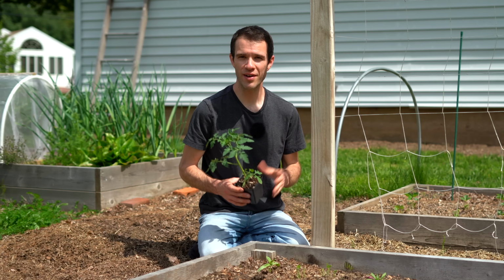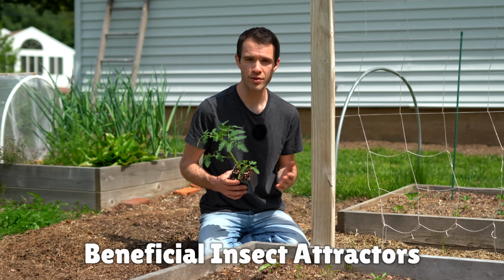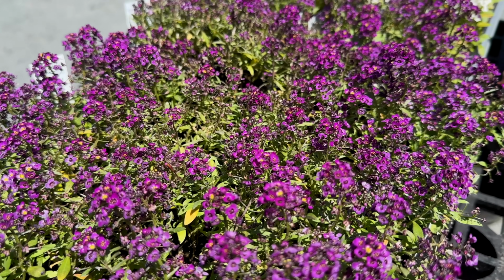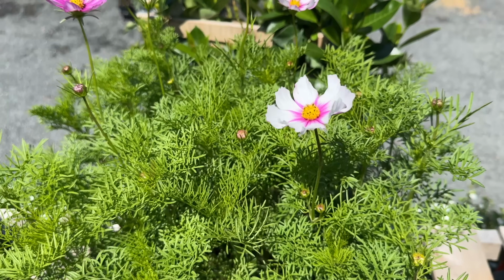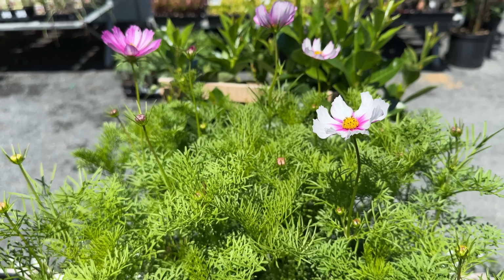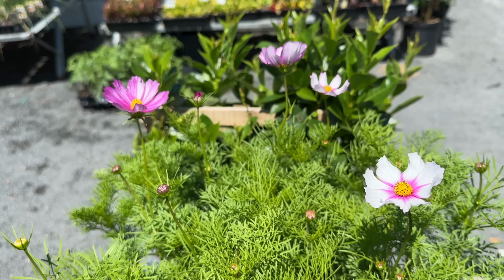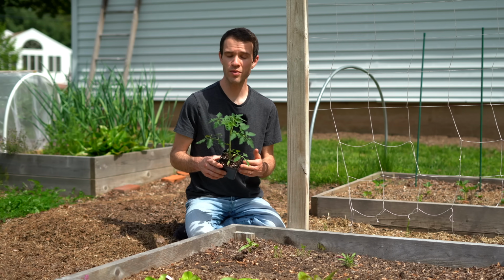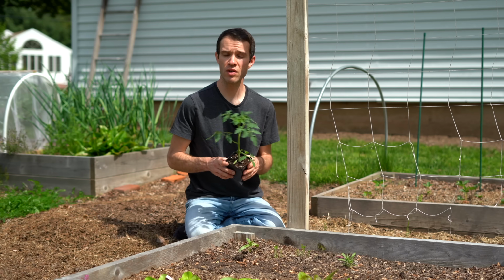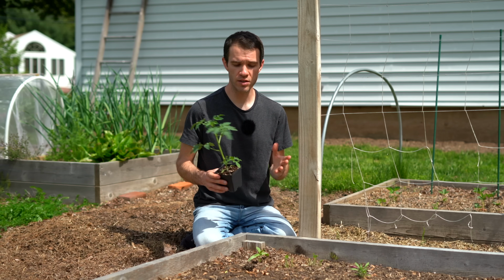The third category of companion plant is my favorite, which are beneficial insect attractors. These plants are typically flowering plants, which will attract in a wide diversity of different insects. And while those beneficial insects are here, they're going to be reproducing, and larvae of these insects are typically some of the most heavy feeders of pests. So the benefits here are obvious, but in most cases there's also the added benefit of beauty. Most of these, again, are flowering plants, so you can use them to add some aesthetic appeal to your garden as well. The first beneficial attractor is sweet alyssum.